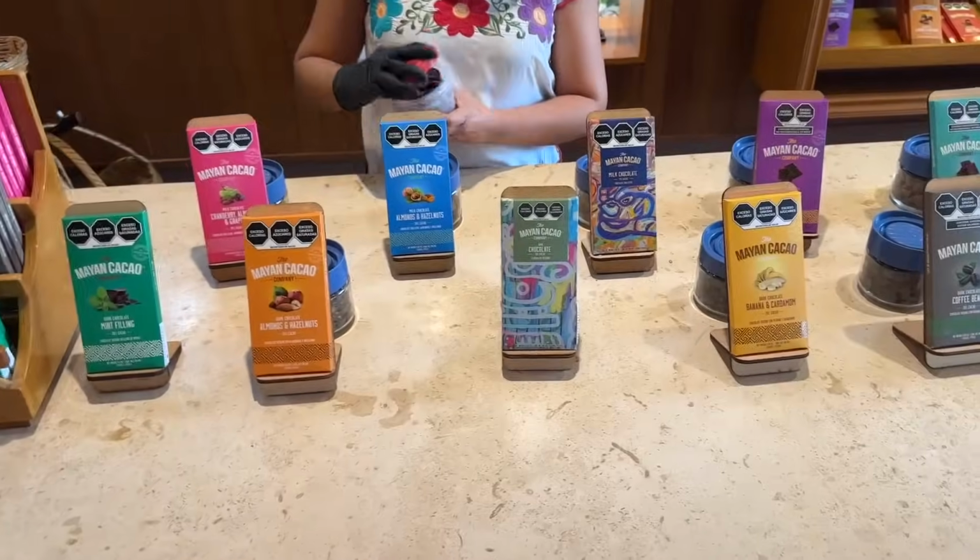The rule with the chocolate is that you can buy it as long as you keep it sealed. You can take it on the cruise ship. If you open it before you get on a cruise ship, then you can't take it on the cruise ship. It has to be sealed to take home. These are all the different flavors you can try.